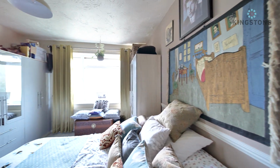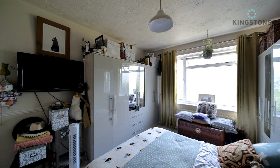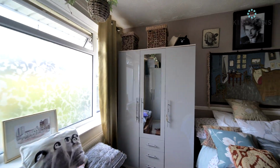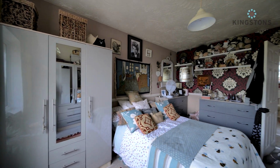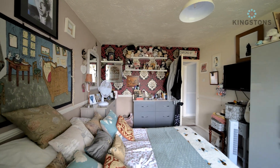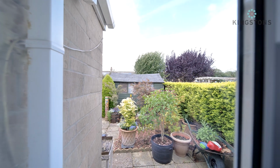If you come in, pan around from the corner here, you can see that we have further wardrobe space just there. Once again with a wall mounted television. So we've got that window there, and of course we have the radiator as you look back towards the front and you can see over towards the bathroom. While we're here, give you a quick view out into the garden.